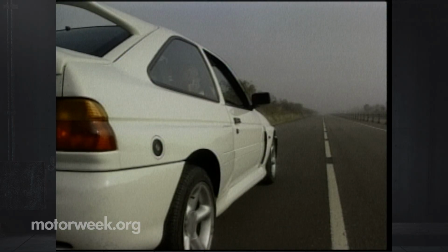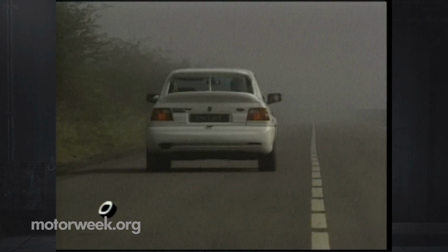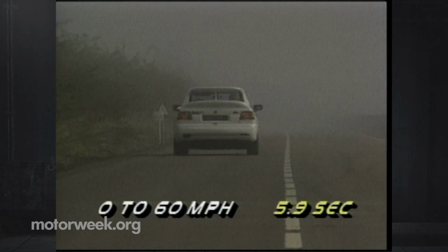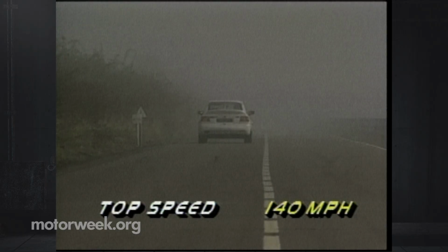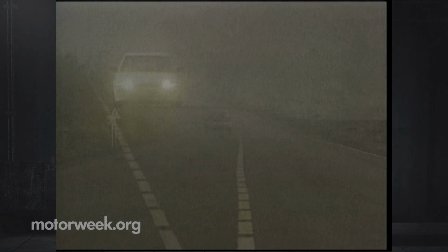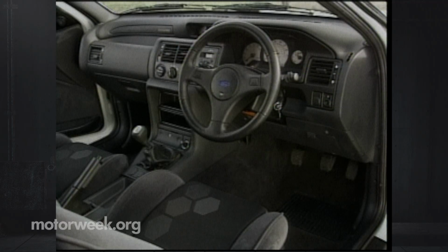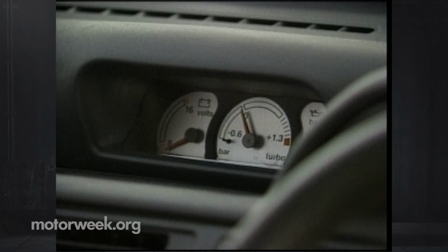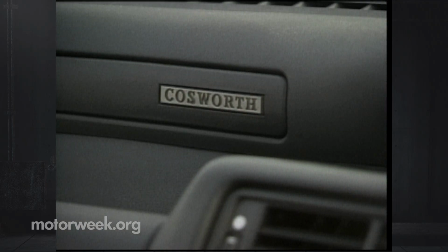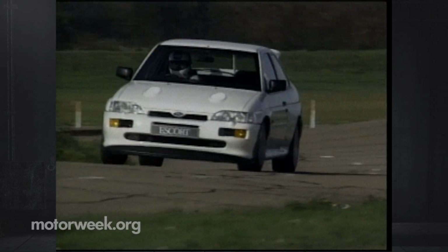Straight line acceleration for the 2,800-pound Escort RS Cosworth is equally impressive. 0 to 60 sprints require just 5.9 seconds. Top speed is pegged at 140. Power is moderate off the line, but once the huge turbo spools up, the driver is thrown convincingly back into the seat. Those Recaro sports seats face a set of black-on-white gauges dominated by a large speedometer and tach. Auxiliary dials are housed in the center console. All in all, a nice place in which to conduct the serious business of driving.